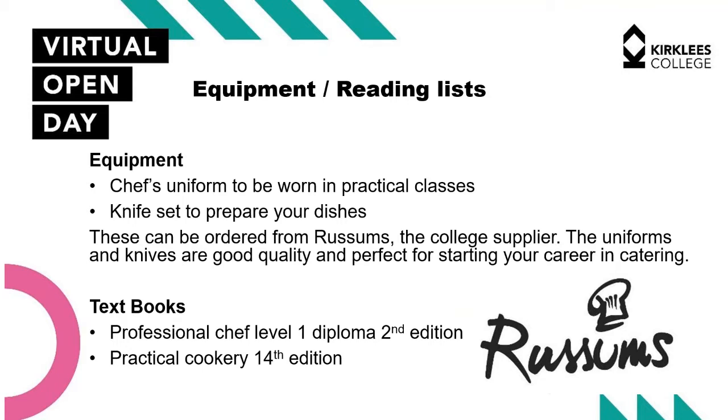You will need your uniform and knives before you start your course. We use a company called Russens for these. These are based in Rotherham, and you can go online and search Russens and have a look at the uniform and the kit that they provide.